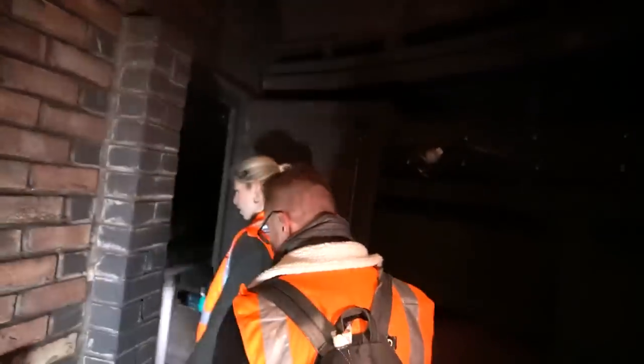Here comes a train. Let's be careful with the light. We won't see the trains from here. This is the lift shaft, I'd say. Should we head in? Yeah. Should I lead you on? Yeah, you generally do. Let's do this. Are we ready, guys?